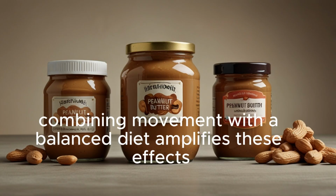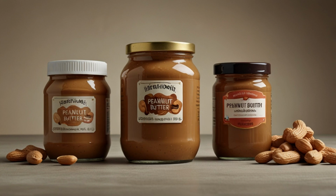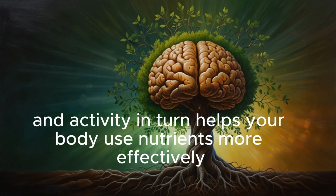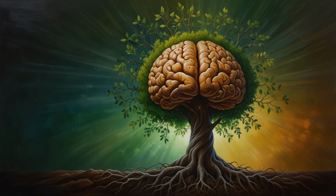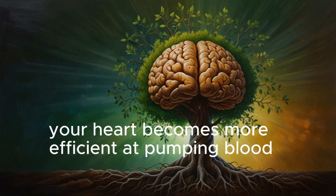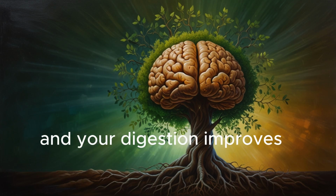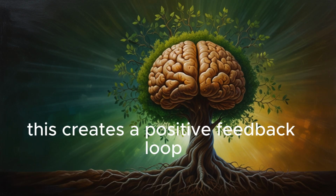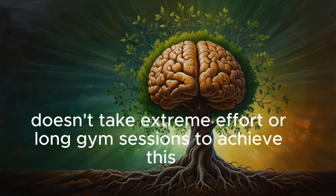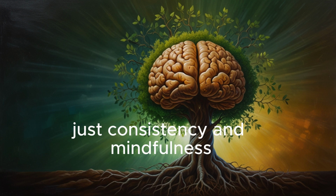Combining movement with a balanced diet amplifies these effects. Natural, whole foods provide the fuel your body needs to sustain activity, and activity in turn helps your body use nutrients more effectively. When you exercise regularly, your muscles become more responsive to protein, your heart becomes more efficient at pumping blood, and your digestion improves. This creates a positive feedback loop where eating clean and moving daily reinforce each other. It doesn't take extreme effort or long gym sessions to achieve this. Just consistency and mindfulness.